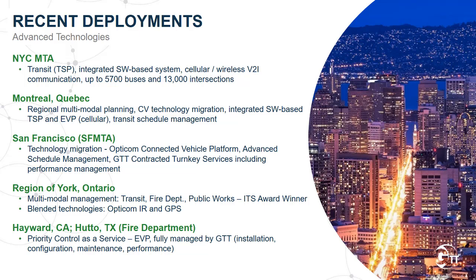Montreal, we've been working with them for the past couple of years. A number of areas, multimodal planning that spans not only connected vehicle technology migration. So across the region, they have a mix of infrared and centralized capabilities as well as Opticom GPS. So we're working with them to put together a migration plan that minimizes downtime to their existing services. IoT and data management is also core to the city's strategic initiatives. So we're working with them to put together plans to manage that. And then we're deploying an integrated software-based TSP and EVP approach, leveraging cellular communication.